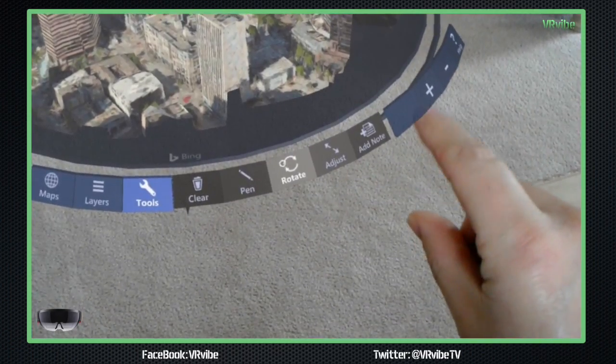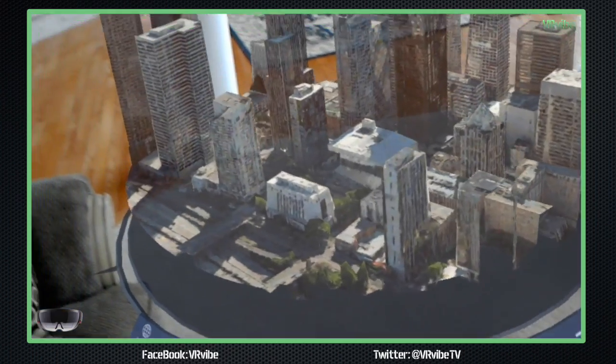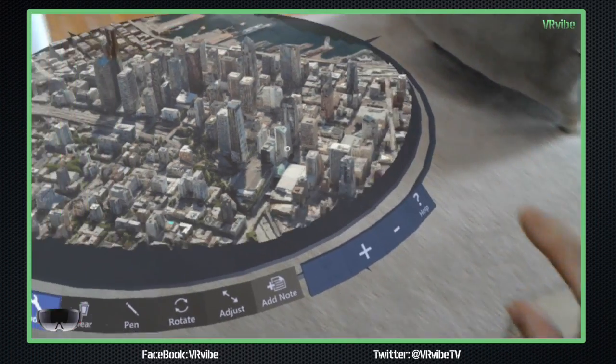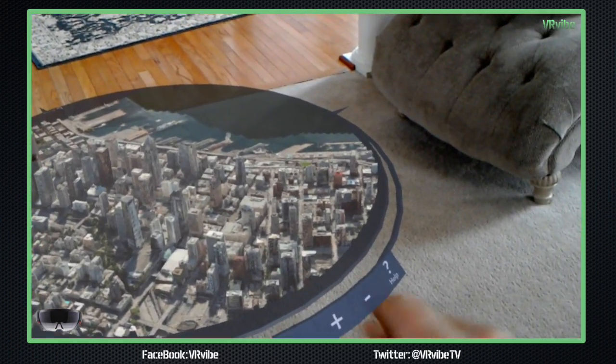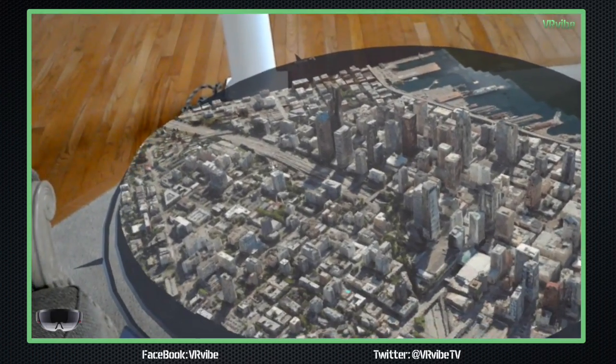You can rotate the whole map. Now I'm going to zoom it back out. And you can move the map around inside the view by using tap and hold to drag. Pretty nice UI, very functional and easy to use.